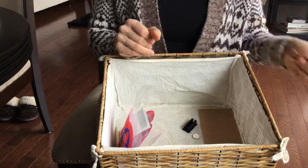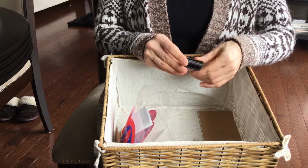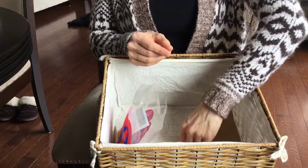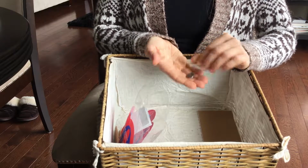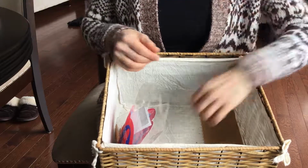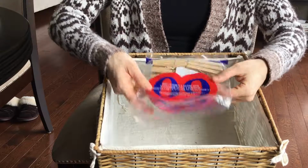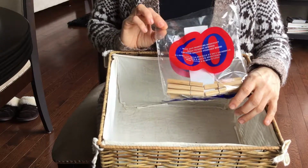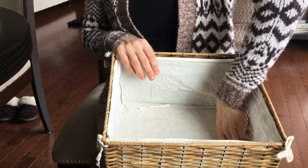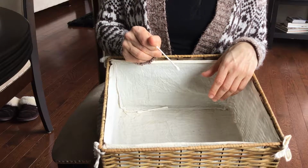Just a random piece of garbage. I have absolutely no idea what this is. I don't know where it came from, so that's probably going in the trash. And here's a battery that's old that'll go in the trash or the recyclers, or just a pad of paper. And then some clothespins. I usually use these clothespins to close chip bags or cracker bags. And another Q-tip. So that's going in the trash too.